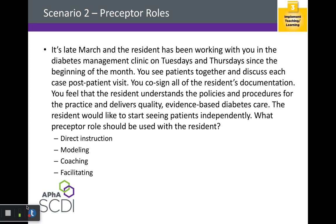This example is similar. So it's late March, so towards the end of the residency year, and the resident has been working with you in a diabetes management clinic 2 days a week just since the beginning of the month, so about 3 or 4 weeks. You've seen patients together, you always discuss each case after the visit, you sign all their documentation, you're pretty confident that the resident knows what's going on with the clinic and with diabetes care. The resident wants to start seeing patients independently, so what role should you take?